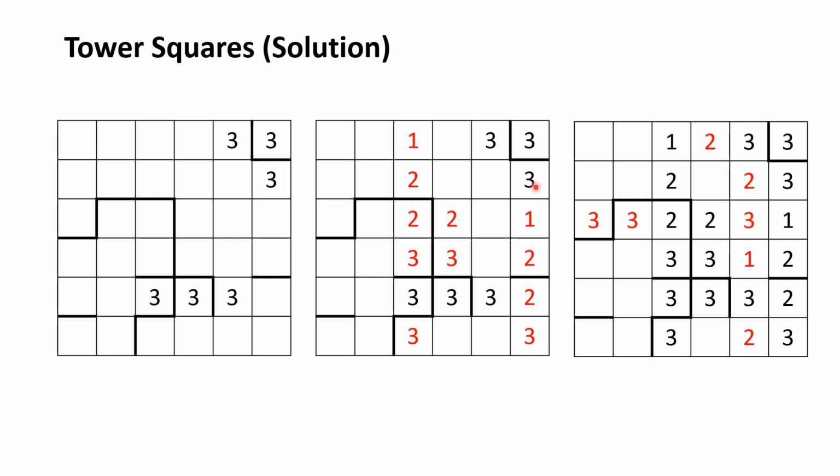We can't put a 3 here because there's no bold line, and we're not allowed to put the same number next to each other unless we have a bold line between them. So this has to be a 1, and then this has to be a 3.